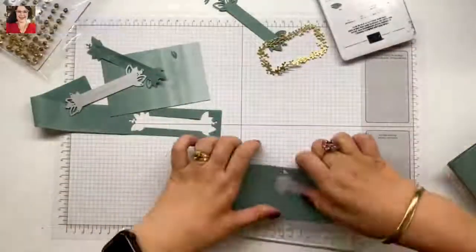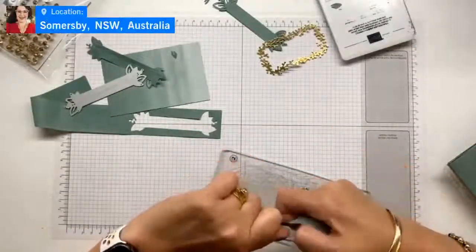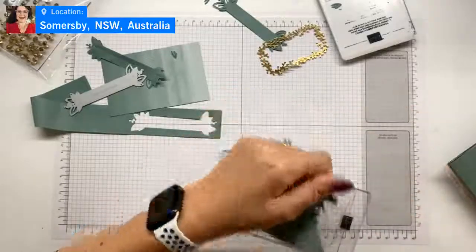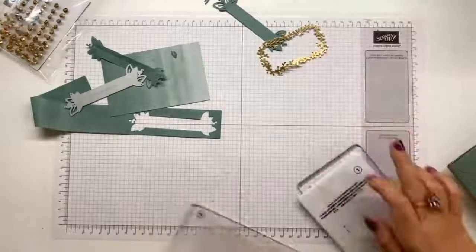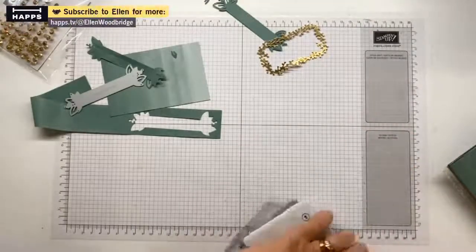Whoever told me that I could live with my natural nails for so long, now I can't do these nails.